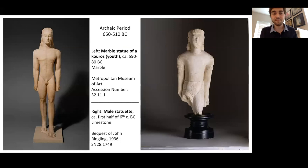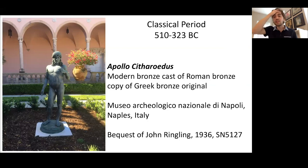But I include the Ringling piece to highlight the fact that we think of the Ringling as the Baroque museum par excellence, but he was collecting other things as well that we don't necessarily associate with his collecting. So this is the first phase. The next phase is the Classical period from about 510 to 323 BC.